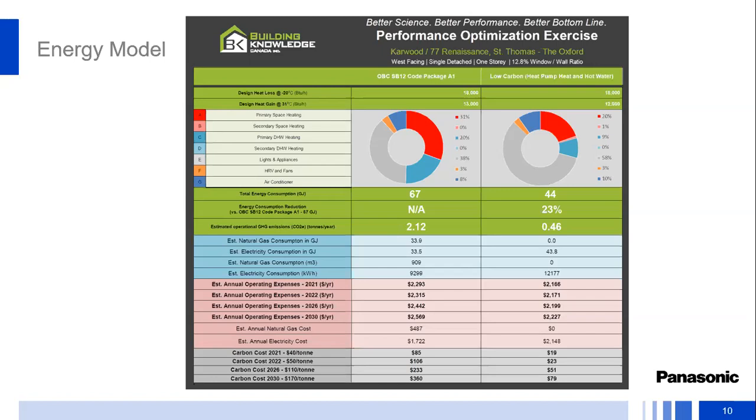Let's assume it's a standard built house. So it's not a net zero house. It's not net zero ready. It's the standard performance house that we would build. Just look at changing the equipment out, what difference that would make. And I wanted to take the energy modeling and the cost over a period of time.